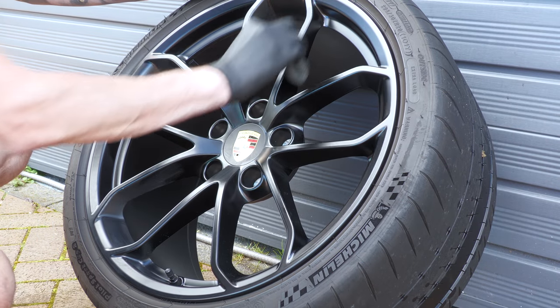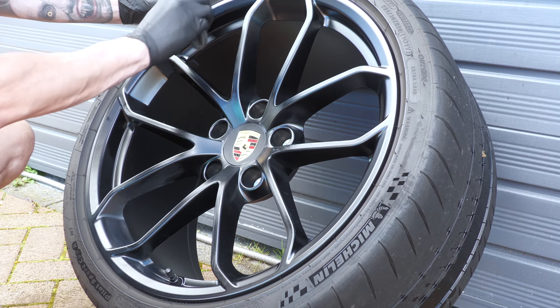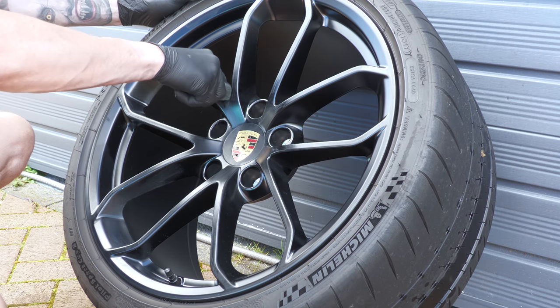Not being an abrasive product, it doesn't call for any real elbow grease, but at the same time you do need to ensure it's adequately applied, and if that means going over a few areas a couple of times, then so be it.